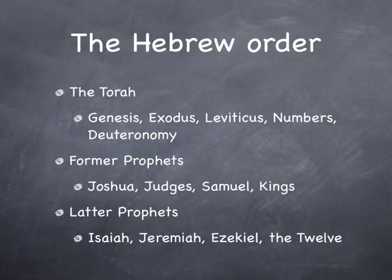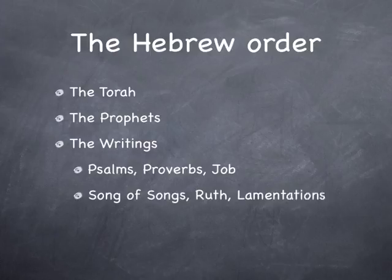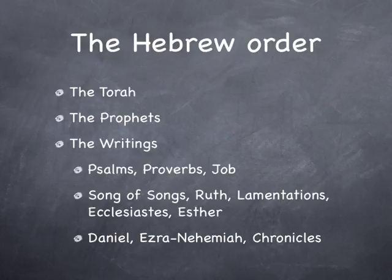No problems in memorising them this way. The writings, Ketuvim, make up the rest. First come Psalms, Proverbs and Job. Note the change in order from our Old Testament where Job comes first. Then we get the 5 scrolls, known as the Megillot: Song of Songs, Ruth, Lamentations, Ecclesiastes and Esther. And finally we get Daniel, Ezra, Nehemiah, which is 1 book, and Chronicles, again 1 book.